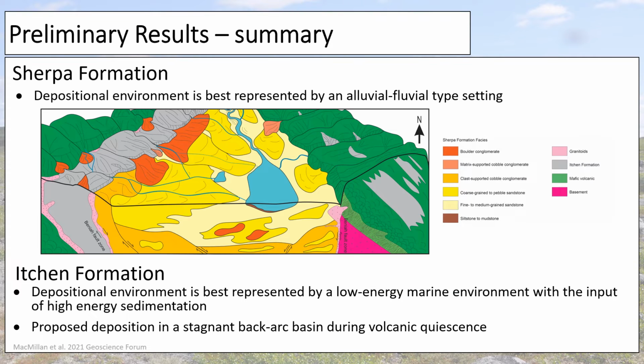And so, just a quick summary of the two units. The Sherpa Formation is consistent with an alluvial-fluvial type environment with multiple sources that provided detritus. And instead of being a continuous sedimentary package with the Itchen Formation, I propose that the Sherpa Formation can be best explained by larger basins as well as mini basins that formed as a result of repeated faulting within the mafic volcanic turbidite sequence, which resulted in the deposition of coarse sedimentary material off of fault scarps. And I think this is associated with the strike-slip movement along the Beniah fault zone.